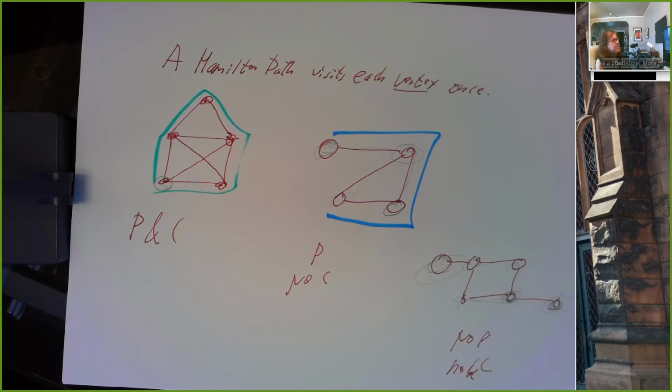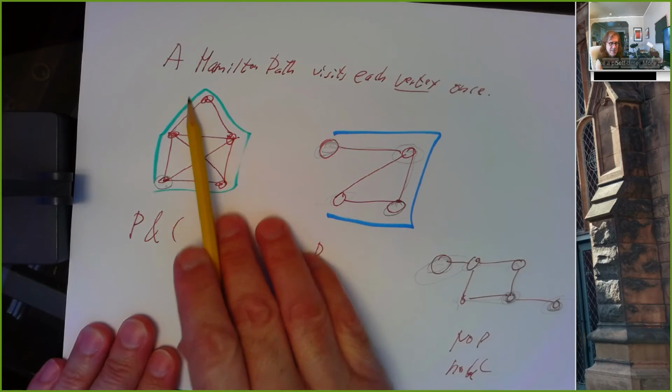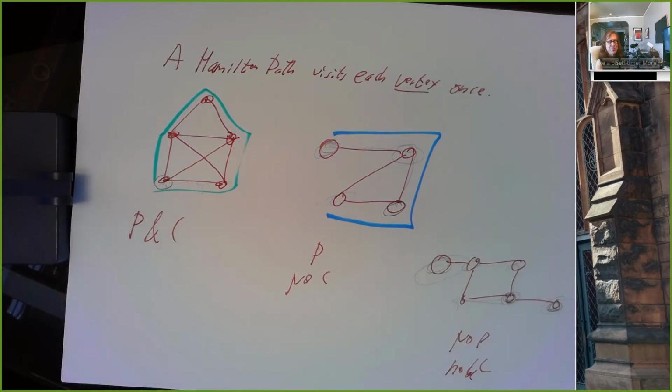No, I guess we don't count visiting the vertex at the end as visiting it again. I would count starting there as visiting it, but when we're trying to find a Hamilton circuit, we're ending up at the same vertex we started at. So maybe you could technically say we're visiting that vertex twice. But yeah, you're right. Technically, we are visiting it again.